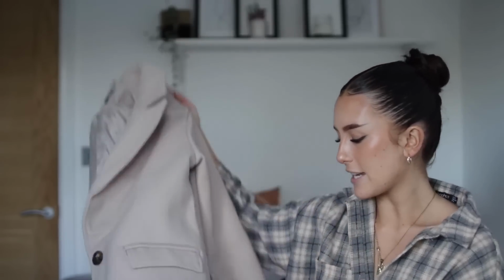I love the way this was styled on the model as well. I feel like with some leggings or something really, really plain underneath and a big oversized bag and some boots, this would just look really cute for a daytime outfit.